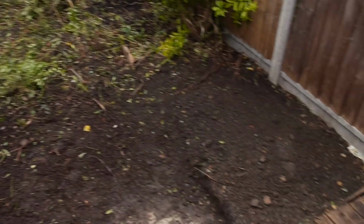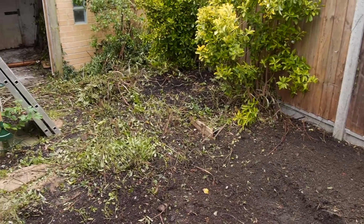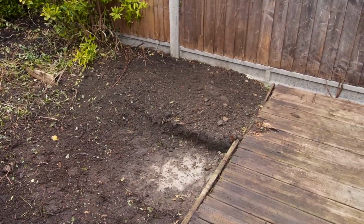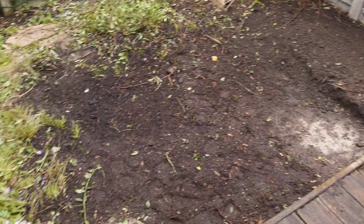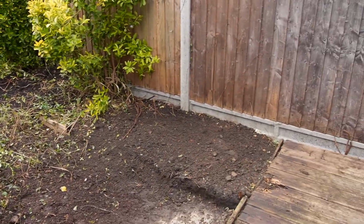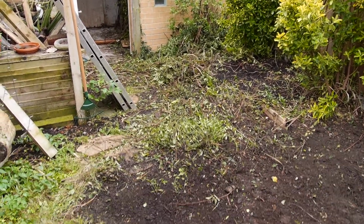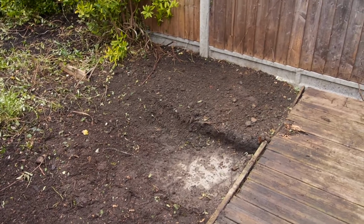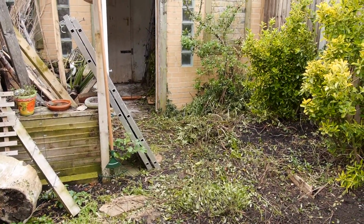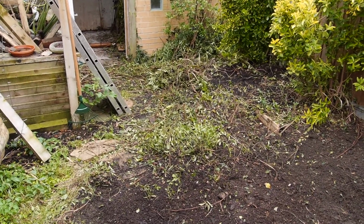At the moment I'm just trying to clear all of the weeds and extraneous garden matter out of the way, and then we're just going to seed it with grass to begin with. Eventually we have a whole plan for the garden, which I'll go into in a future video, but for now we'll just take it back to grass, because it's quite easy to manage that way, and then when we're ready we will continue with the garden and begin phase 2.